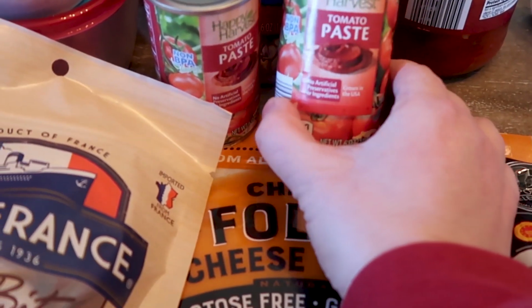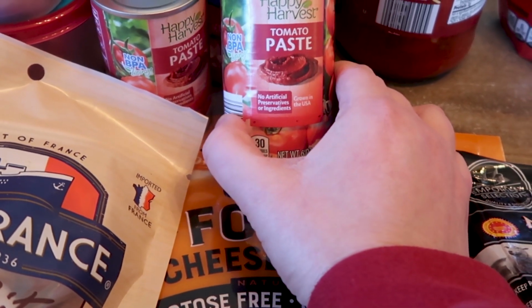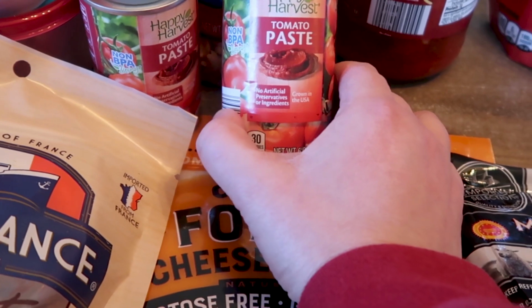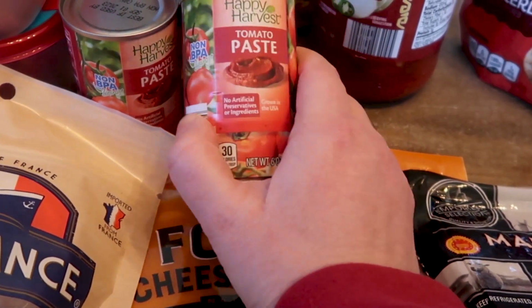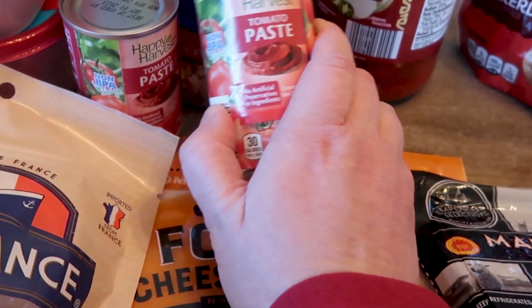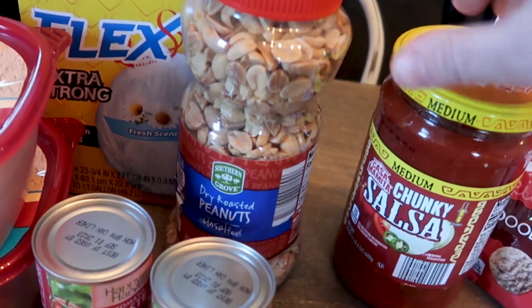Got a couple tomato paste. These are like 20 cents at Aldi, and I don't know when. I'm probably not gonna do a Costco stock up until March because I get my Costco yearly money in March. So I went ahead and picked these up. I usually get these at Costco. Jason got a couple things of nuts to take to work to eat on.